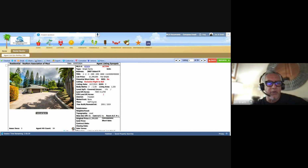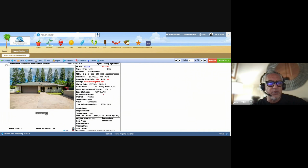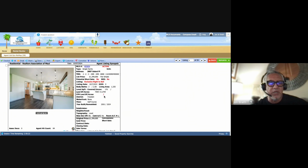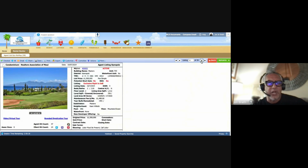Pukalani here on the golf course, 1,399,000 gets you 1,335 square feet on a fairly standard residential lot of 7,597. It's a cool space to live in there. And that looks like a nicely remodeled space, redone in 2024. That looks like an attractive home to me there.